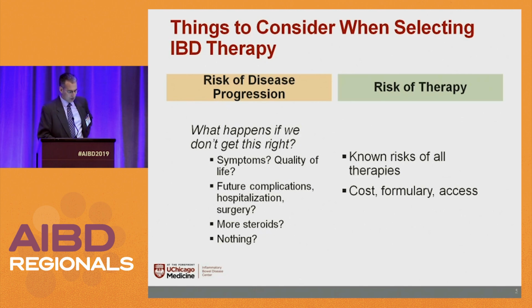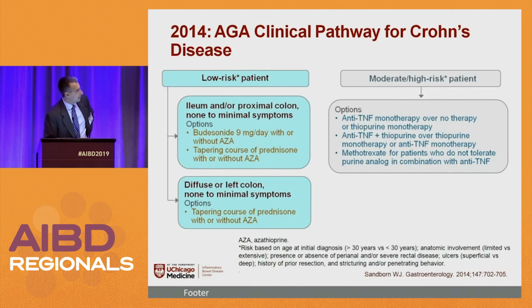I'm going to go to the next slide. So in 2014, there was the AGA clinical pathway for Crohn's, and then the one for ulcerative colitis came out. And this was solo authored by Bill Sanborn. I think many people would disagree with low-risk patients of just giving them steroids or budesonide and then doing nothing, because I think that's the opposite of what we're talking about now. Unless someone has very, very mild disease, you really want to get people on effective therapy for Crohn's disease and prove it's working.